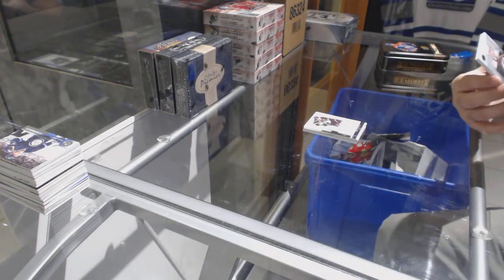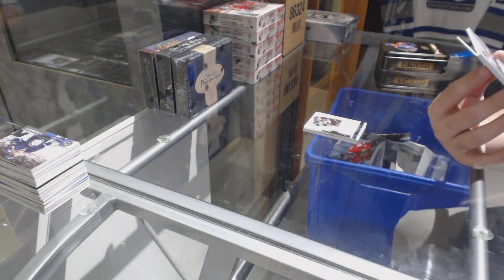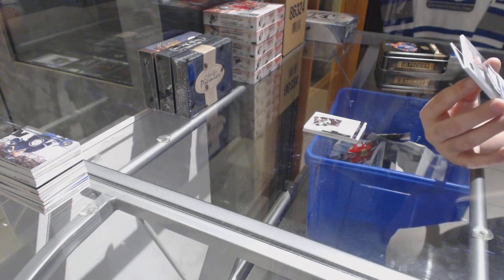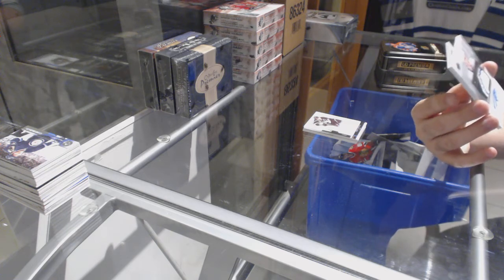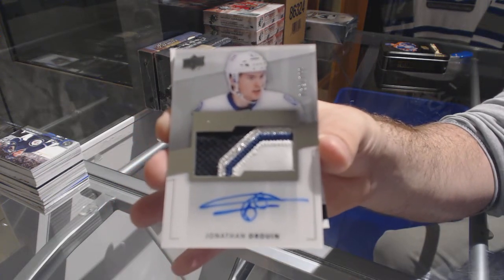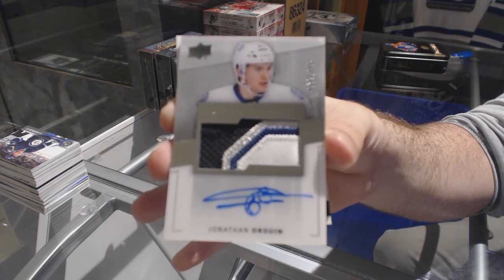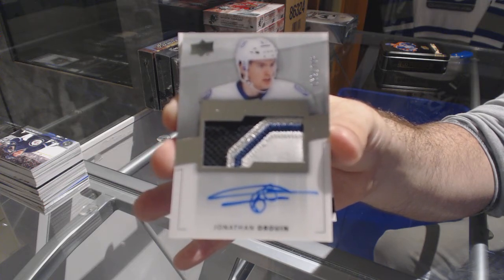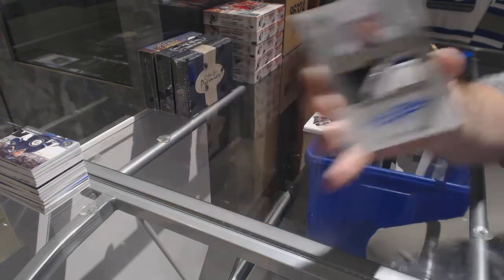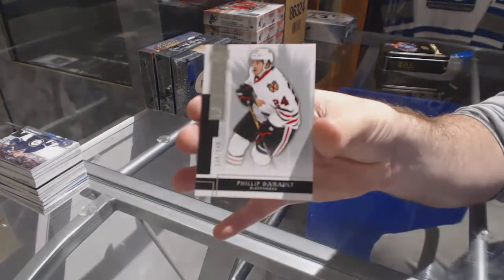Why this break took so long to fill? Very confusing. Number 2/199, short print, four-color rookie patch auto for the Tampa Bay Lightning, Jonathan Drouin. And for the Chicago Blackhawks, Philippe Deneau.